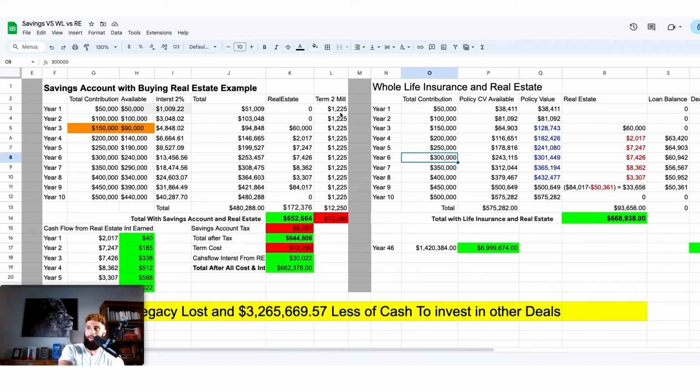We're going to contribute $50,000 a year into the whole life policy for the next 10 years. We're going to do that to mimic the savings account example. Note, for you personally, you can do more or less than $50K a year. This is for a specific case study.